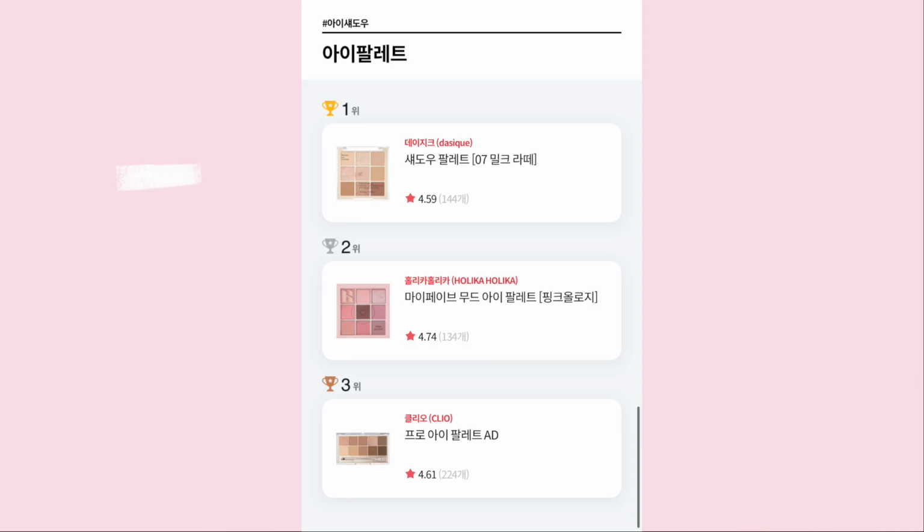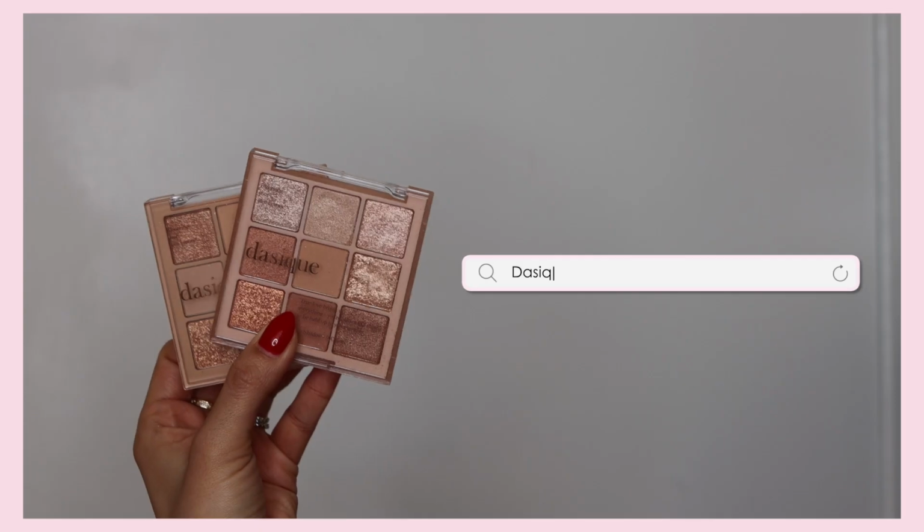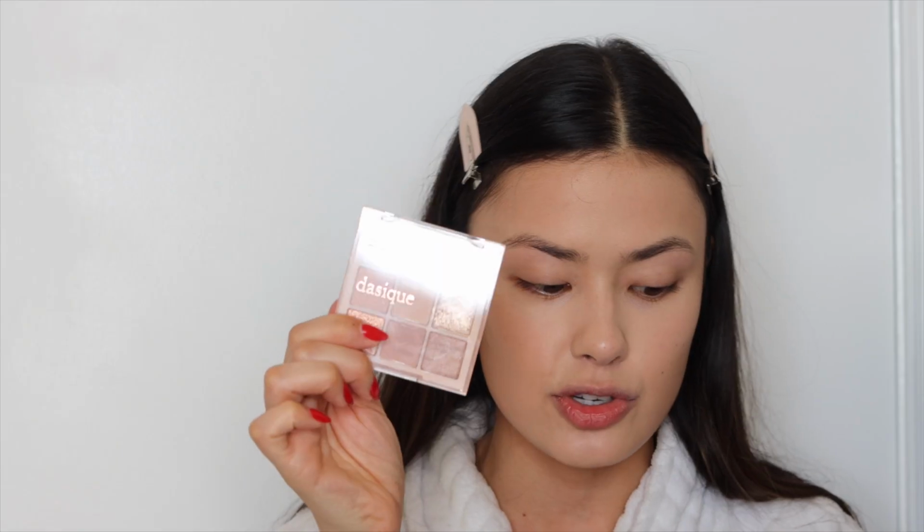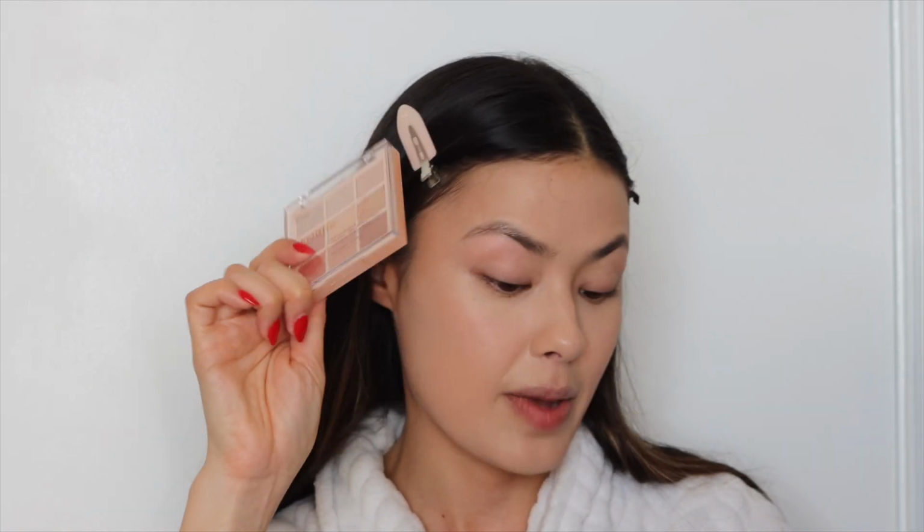So this is where we deviate just a little bit because I don't have the exact eyeshadow palette from dasique that they show, but I do have very similar ones as far as color scheme goes. The one that they show on the GlowPick award winner is number 7, I believe, and I have number 9 Sweet Cereal and number 3 Nude Potion. I actually think looking at them, Sweet Cereal is probably closer, so I'll probably rely on that. But I've used several of these dasique eyeshadow palettes. I actually have more in different colors that aren't in the same color family, and I love them. I can definitely see why they won first place in the eyeshadow palette category.